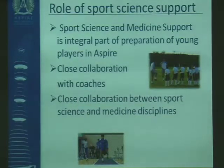But we also have close collaboration between the sports science and sports medicine disciplines. We are not working in silos. We work in close collaboration. We have a holistic view on each player, on each young player. And all this interaction brings interesting debates and new ideas. It's a stimulating environment.